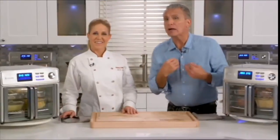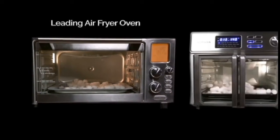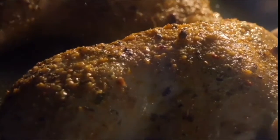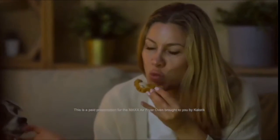Now, you may be wondering why we call this the ultimate air fryer. It all comes down to the power and the air circulation. Look at this leading air fryer. There's barely any circulation. But now, look at the TurboMax technology. You can see the difference. It's like having a tornado on the inside. The more air power, the more flavor. And that's what the MAXX is all about. Maximum flavor. Some meals cook faster. More juices are locked in. It's the combination of crispy on the outside and juicy in the middle that we all crave.